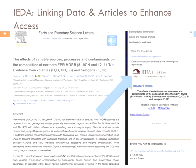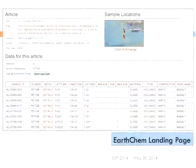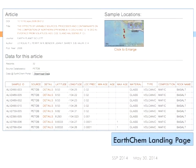We have established links with the publication, so you can see here as an example an article from Earth and Planetary Science Letters, an Elsevier journal, which shows on the side panel a link to the AIDA EarthChem system. When you click on that, you get directly to the data and can see them in the context of other data.